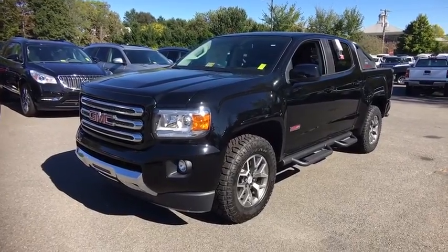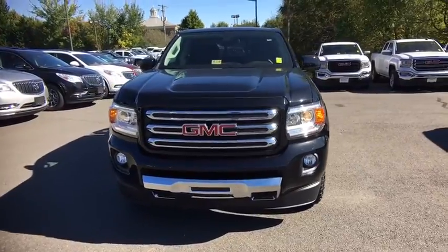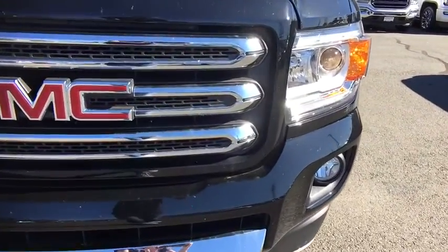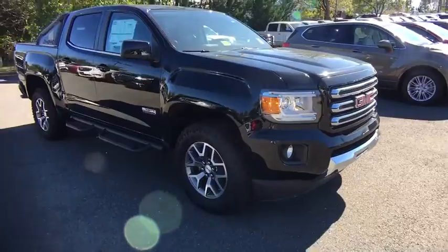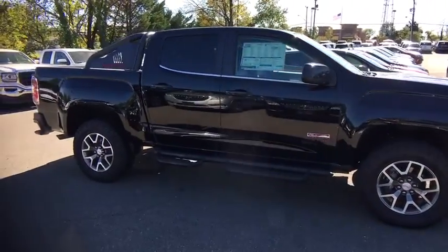2017 GMC Canyon. With one of the most powerful standard four-cylinder engines in the class, the Canyon lets you enjoy 18 city, 25 highway EPA estimated MPG, and is engineered to absorb the bumps, handle the curves, supply superb traction, and provide seating for five.